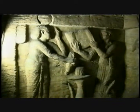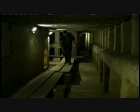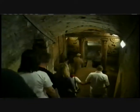The catacombs in the late 2nd century were an active burial site. Scholars believe that the catacombs at first may have served one family, but were expanded into a mass burial site. Descending to the 2nd level, you enter an area eerily alive with sculpture and friezes.